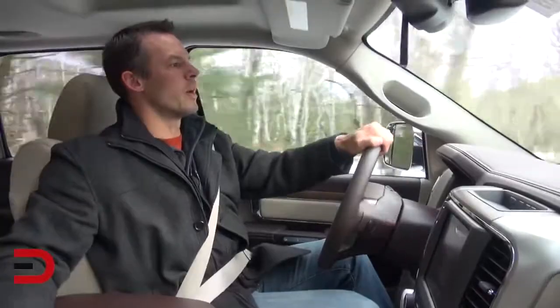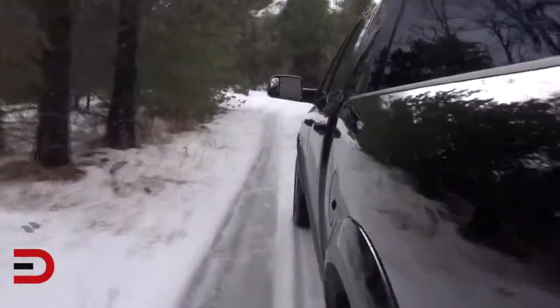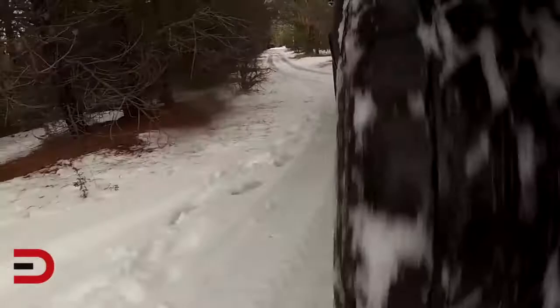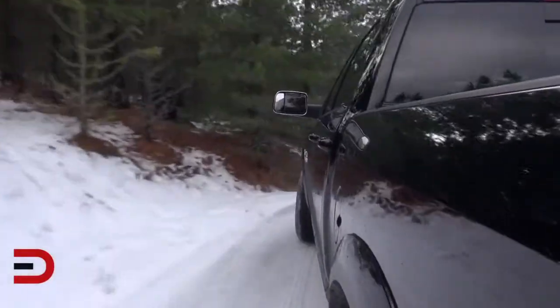I'm gonna try to get out of these ruts to get some more traction and see how this thing handles. You know, steering is firm, and I have no confidence concerns going around and maneuvering. Oh, down tree.